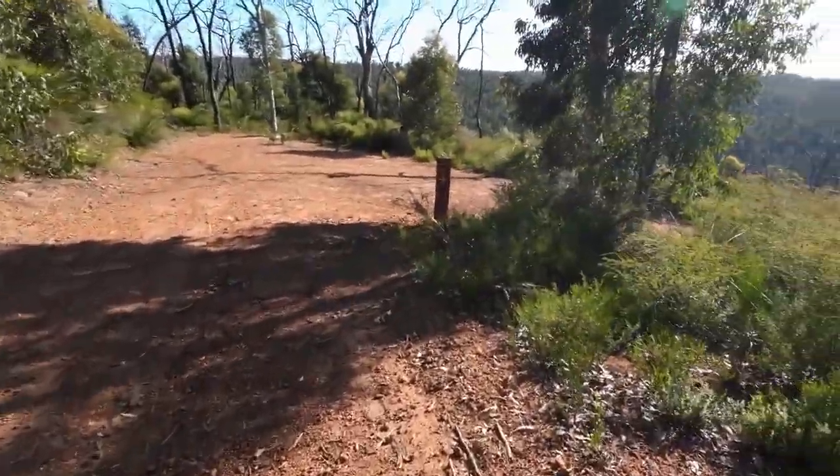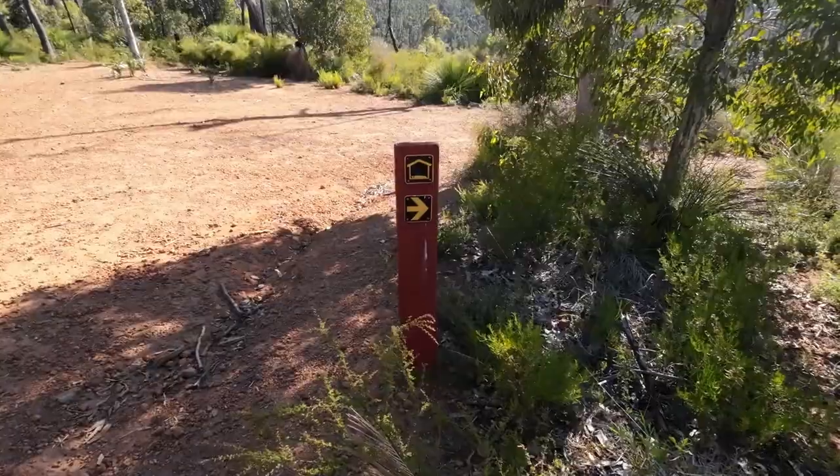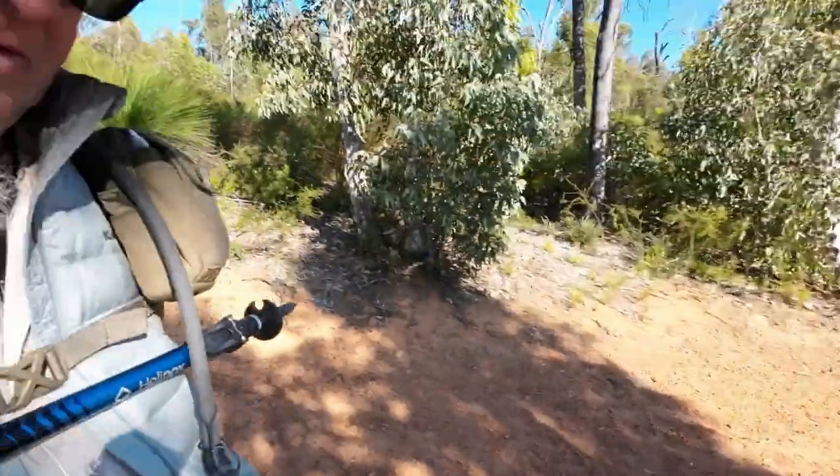Well, it's 7:30, so 3 hours in, and we've made it to Helena Shelter. So there's the little sign. So, I'm going to go and have a sit down and a rest.